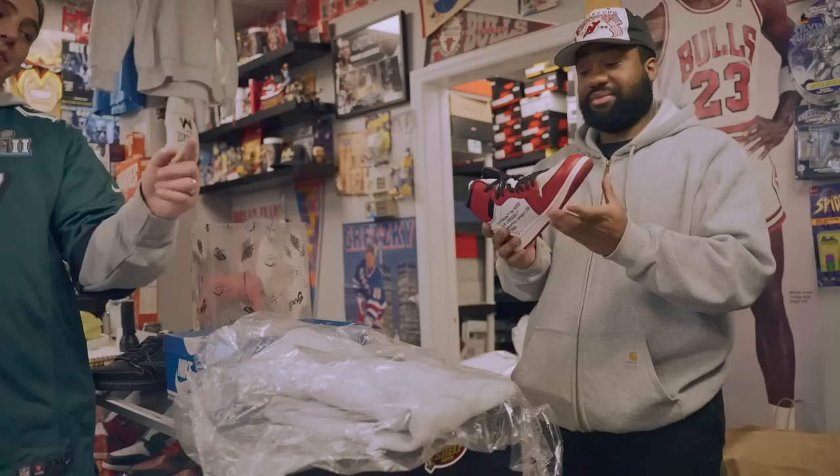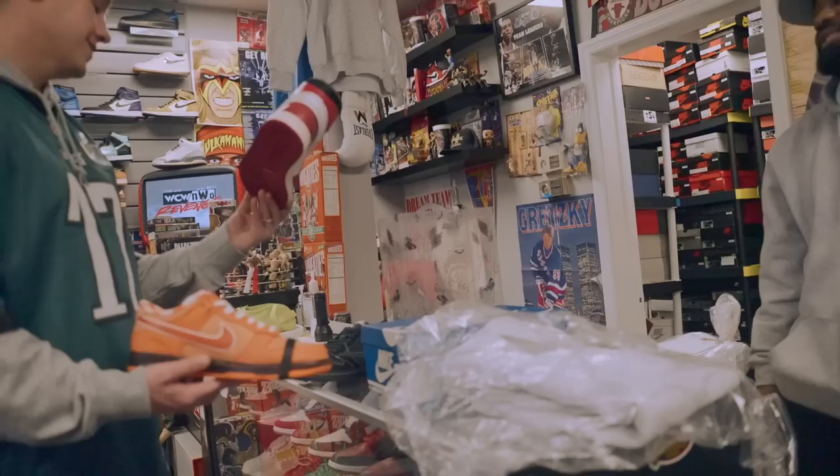But yeah, that's a beautiful sneaker, man. I wish I could do it like that. Everyone asked me if this came in my size. I said no. Too many eyes. Because it's an 11, I thought about trying it on. I don't even want to.